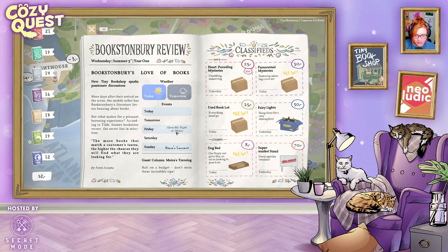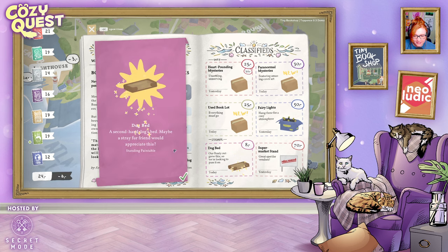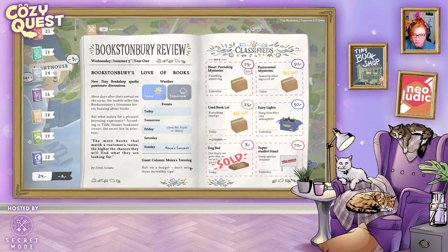Got open mic night on Friday, classes concert on Sunday, nice. Ooh, Bali on a budget, that looks nice. Moira's travel log. Right, a dog bed. Our Rusty outgrew this, so we're looking to pass it on. Let's take the dog bed. Why not? Heart pounding mysteries, paranormal. Used books, everything must go.